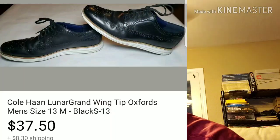Anyway, second thing that I sold is these Cole Haan Lunar Grand shoes. I literally just bought these the other day. I'm not even sure if I had them in a video yet of purchases. I might have. I can't remember. But they sold for $56.55. That is including the shipping. So my total profit on those was $28.44. I paid $6 for them. They only took 1 day to sell.